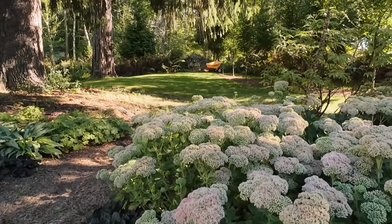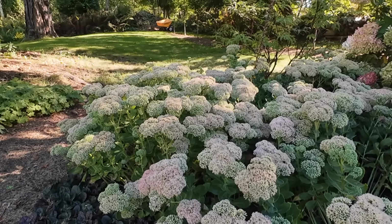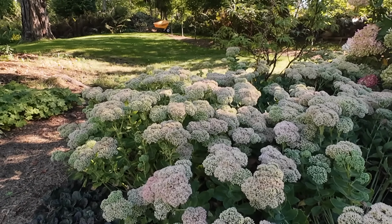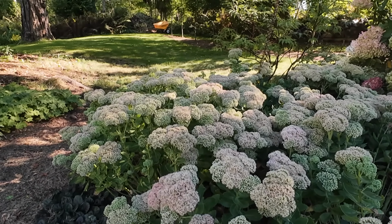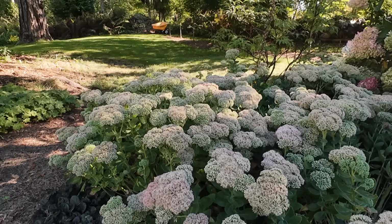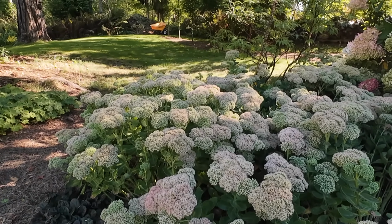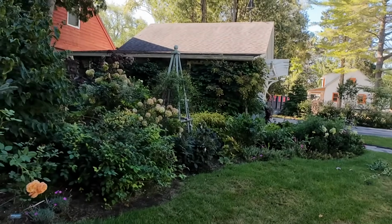Okay, here is what everyone knows and loves, Autumn Joy. I don't actually particularly love it that much, but you can see the color difference at this point of the year, although this one is in slightly more shade. And you really shouldn't be growing these in shade, but as you can see, they can tolerate a bit of not full sun. Anyway, that's Autumn Joy. And then you saw the other one over there.